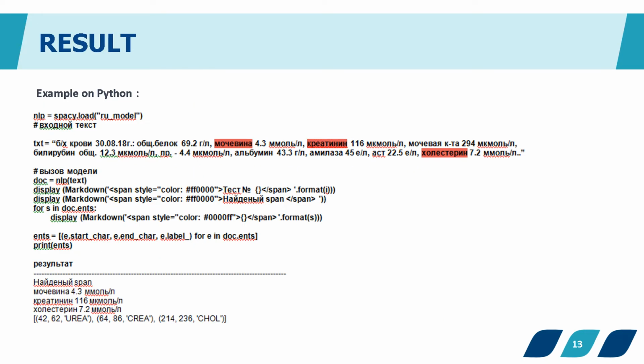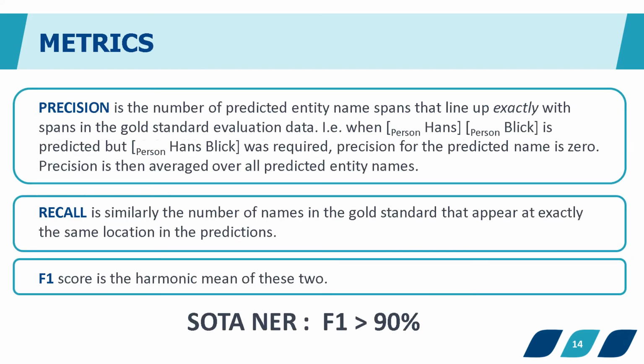Python programs have always been concise and compact. In this example, it took several lines to load the model into memory, submit a test string as the input, and get the extracted features. That's all. Three basic metrics are used to evaluate the result of the model: precision, recall, and F1. Metrics are needed for comparing models. In our case, we use NLP in a non-standard way, so we cannot compare results with other algorithms like person or location extraction. Common for state-of-the-art algorithms, we need F1 bigger than 90%.